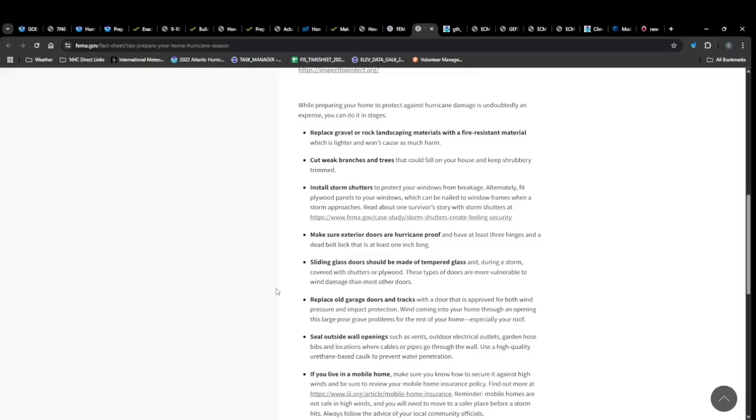Tips to prepare your home for hurricane season. If you've got a whole bunch of rocks in and around your yard, you might want to make sure that those are dealt with, because they could become flying projectiles in cases of really, really strong winds. Your trees, make sure that the weak branches and trees that could become an issue are taken care of. Make sure your exterior doors and windows are hurricane proof. Your sliding glass doors, if you have them, make sure that they're well taken care of. And it would be best if you install shutters for that type of door system.